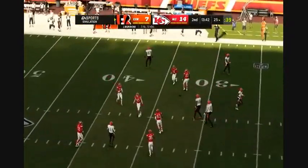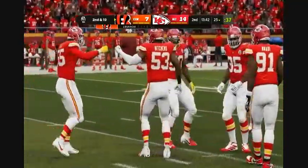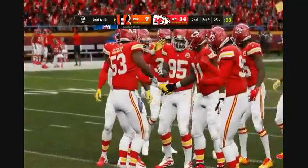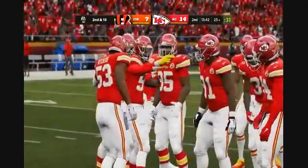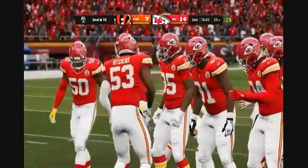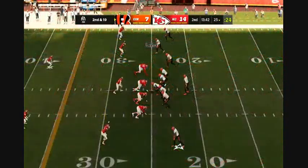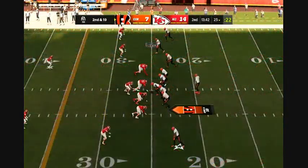That would almost intercept it, but it's incomplete. Not a good throw there, and it'll be 2nd down. Tremendous coverage there. Just did not catch the football and complete the interception. But what do they say all the time? If he had really good hands, he'd be playing offense. 2nd and 10.